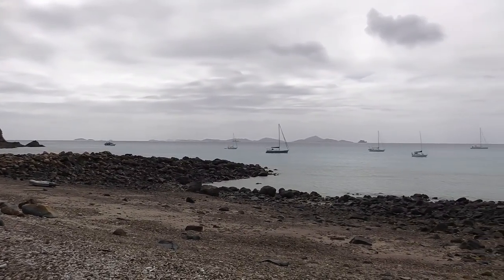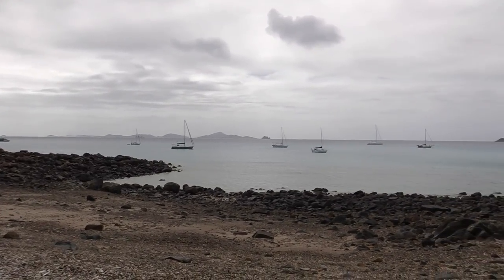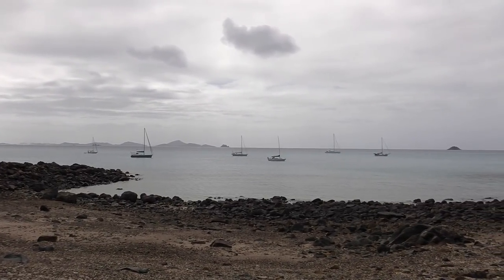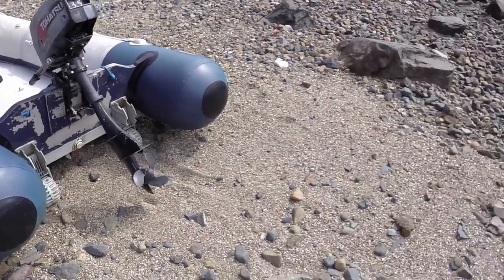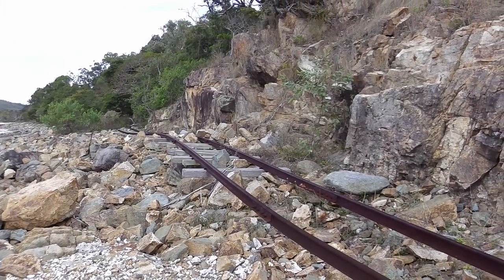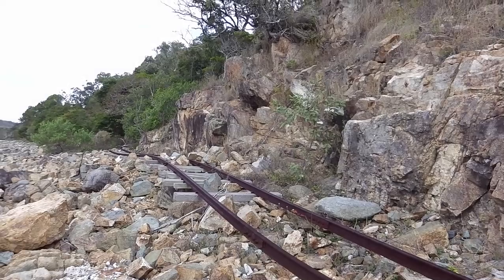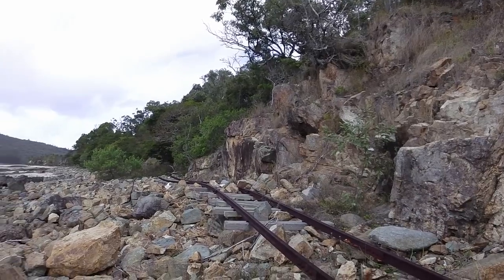Got back to me boat, and this is where the tide is. Well, I don't think my wheels are going to be much good. I'll be able to pull it down a bit. I'll have to suss this out. Here's the remains of the railway that came from basically where my dinghy was to the resort. It's been 10 years like this in disarray.